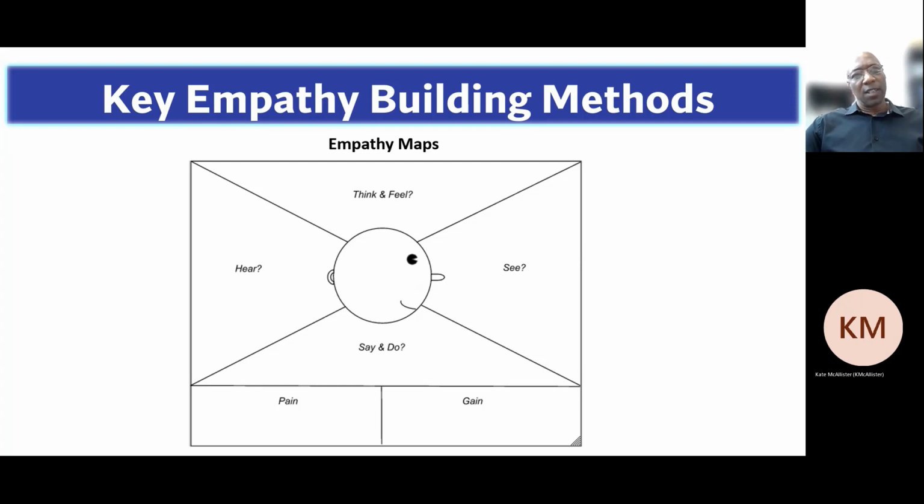Says and does. This quadrant includes direct quotes from the user based on what they have said during an empathy interview, and looks at the user's concrete actions, such as refreshing a page, pressing a button, or comparing different options before making a purchase. You have thinks and feels, and here you should consider what the user might be thinking, but may not want to say out loud, such as, do I look stupid for not being able to operate this gadget? Consider what emotions the user is experiencing at different points in their interaction with your product, such as frustrated, unable to identify the on-off switch.